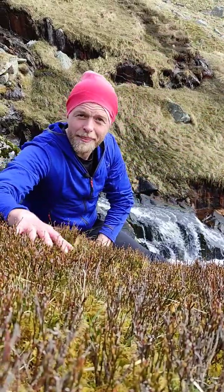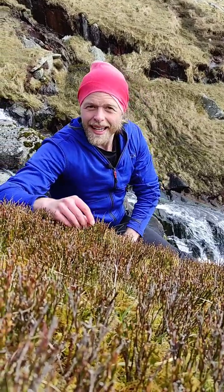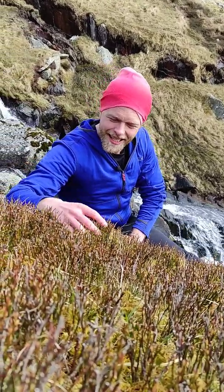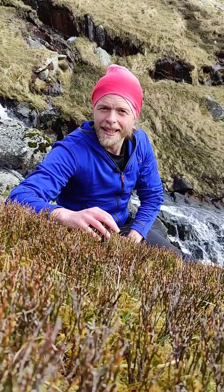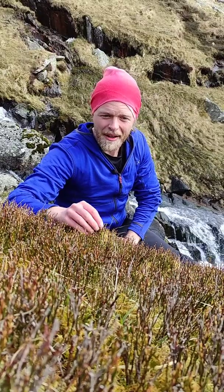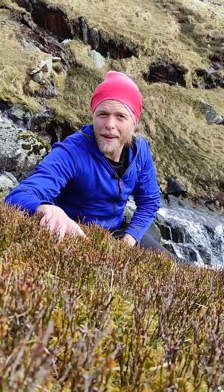This brush-like plant here are the stalks of bilberry. In the summer, bilberry has these purple blackish fruits, a lot like a blueberry, which are edible and very, very delicious. It's on a bed of fern moss and star moss, which you might be able to see as well.